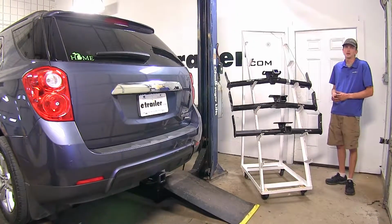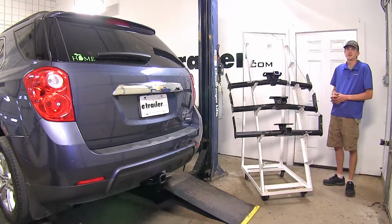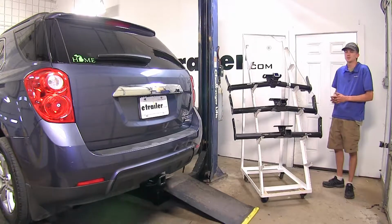And that'll complete our look at the best trailer hitch options for the Chevrolet Equinox. We hope you find this video helpful and informative for your hitch purchasing decision.